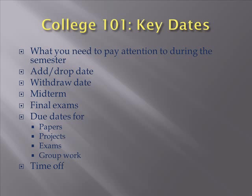So you want to start thinking of some time off to say, hey, you know what? I've got these 3 weeks off at Christmas. I need to spend some time doing rest and relaxation. Or the semester ends in May, and then it's 2 weeks before it starts again for summer school. During that 2 weeks, I just need to decompress. So start looking at the key dates. Start recognizing what's important and when you need to get things done.